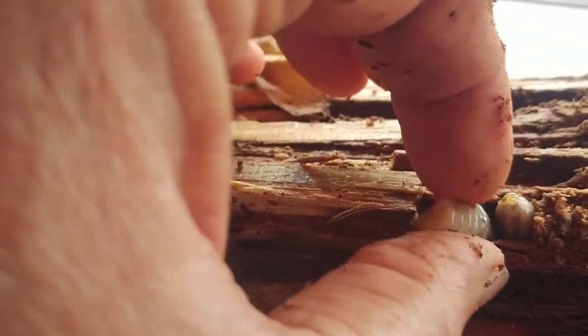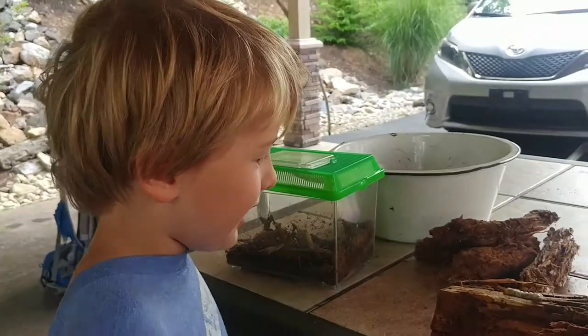And we're going to see if we can get him to come all the way out. And I'm trying to do it gently, because he's very soft and very puffy. And whoa, what do you think of that, Henry? I don't even know what it is.